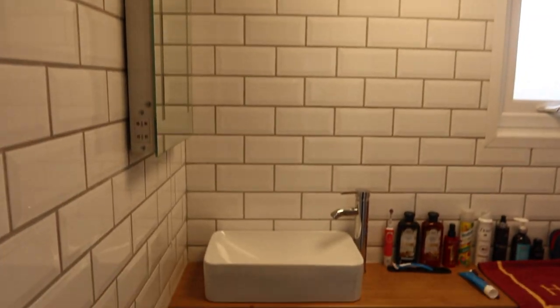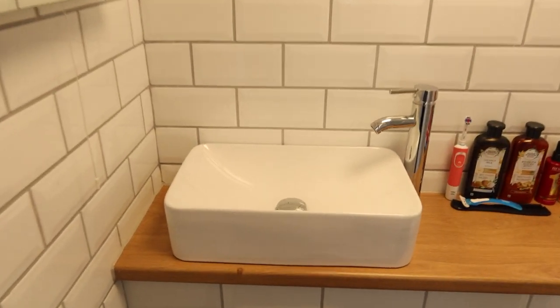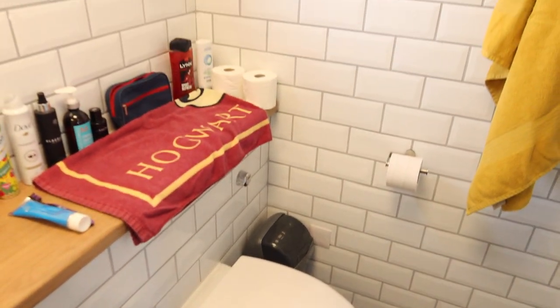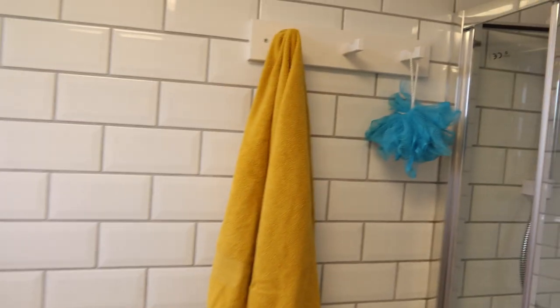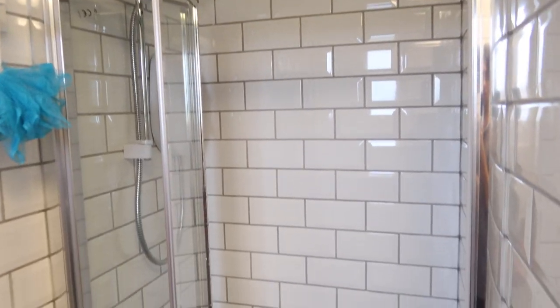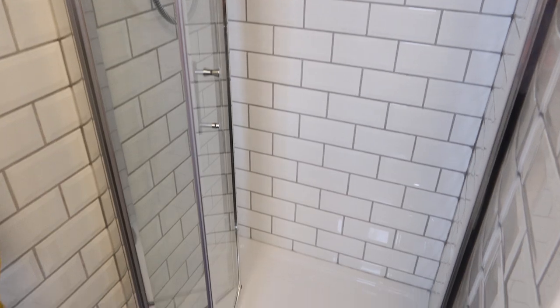So on the left as we exit our room, you've got the bathroom, which is very nice, very modern. I like the tiles, really cool, really nice bathroom. Cool sink, toilet, obviously. And then you've got your shower. So that's the tour of our cedar bungalow.